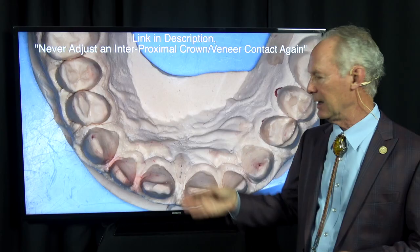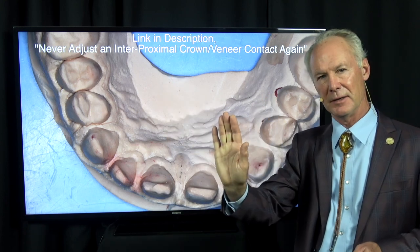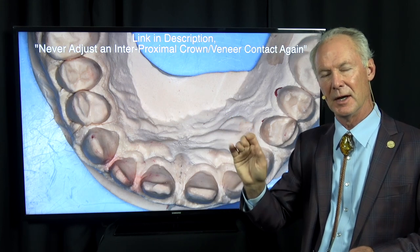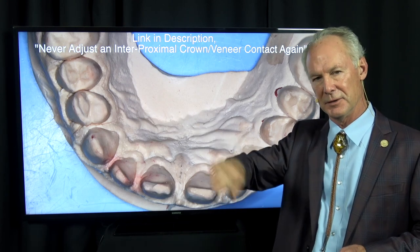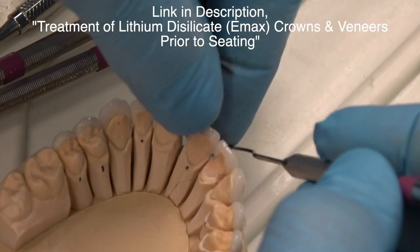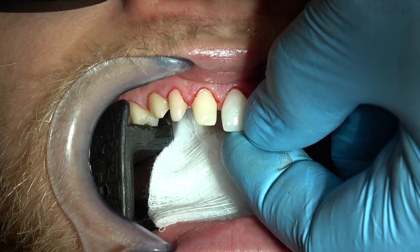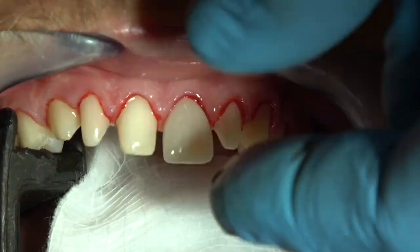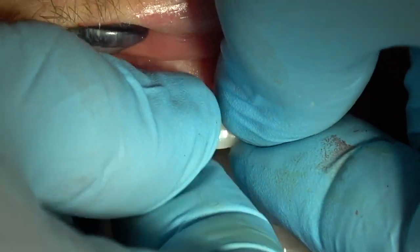method. There are few things in life as a dentist worse than to be seating several veneers or crowns and have a few tight interproximal contacts, because you're not sure exactly where it is, and you're going to end up over adjusting one of the interproximal contacts probably. If you use the solid model technique, you really should never have to adjust an interproximal contact. So I'm going to try the veneers on the solid model, and then I'm going to try them on the teeth. Now, I'm not worried about the bleeding at all. I'm going to control that here in a minute.